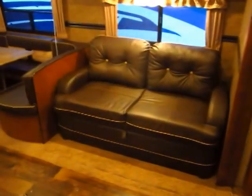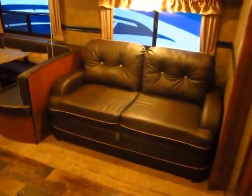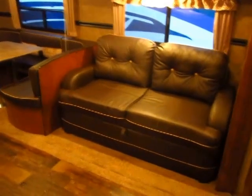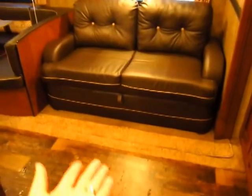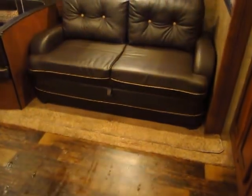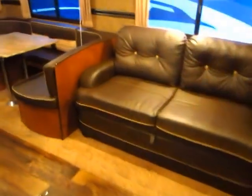This is a full fold-out trifold memory foam sleeper sofa. So if you do really need to sleep like 10 people in here, you can do that. And it's a residential style. What I mean by that is you can almost see the little feet right there. So there is a little storage area underneath, perfect for board games and whatnot.